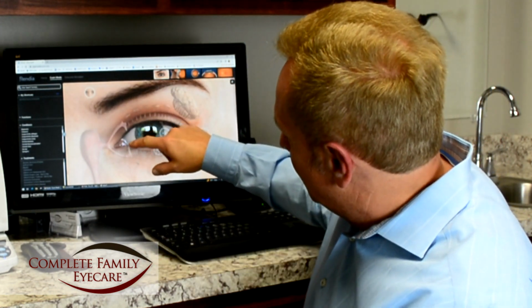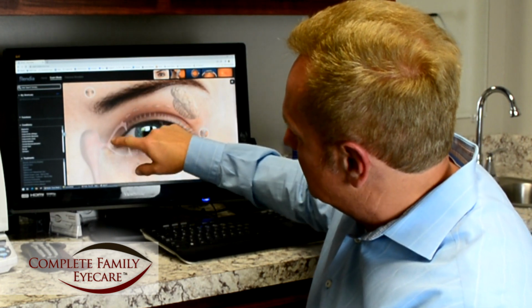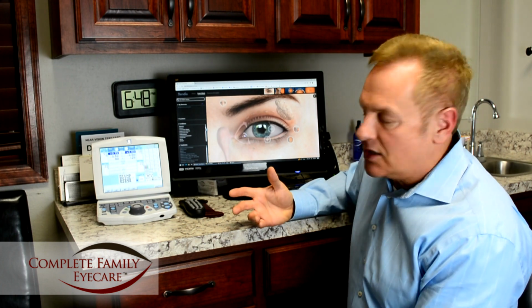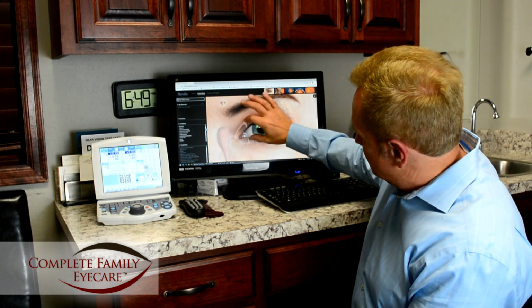And then they're all drained out through these little puncta, top and bottom here, into the lacrimal duct and out into the back of your nose. That's why when you cry or get something in your eye and your eyes water a lot, you get a runny nose, because it all drains through the plumbing here.